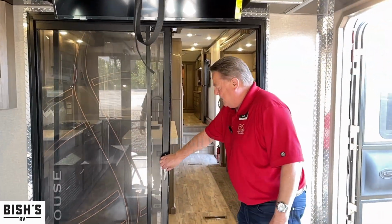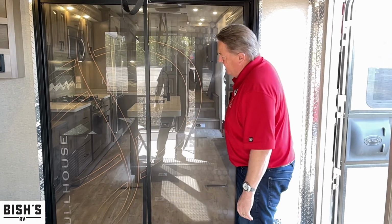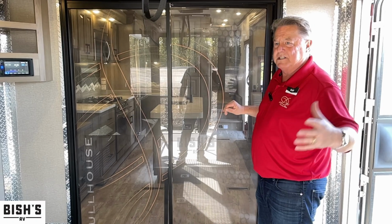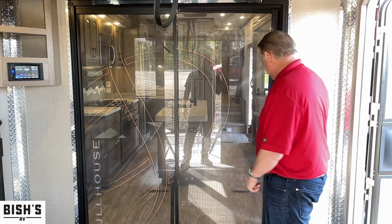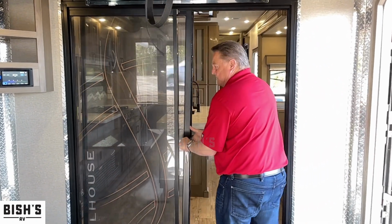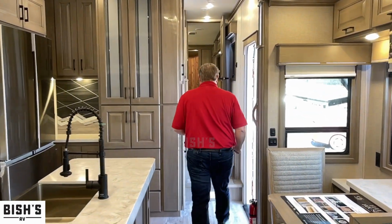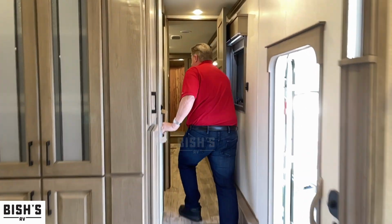You'll notice the sliding glass door here has the DRV insignia inside. Kind of makes it hard to see from outside in. Nice feature. Again, just privacy. Come on up into the bedroom area. Side aisle bathroom.